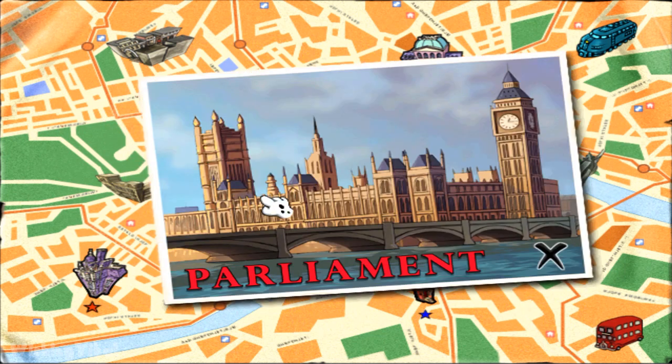Home of the British government, the Houses of Parliament, also known as Westminster Palace, were laid out over 1,000 years ago. They burnt down in 1834 and were rebuilt in the 1840s.